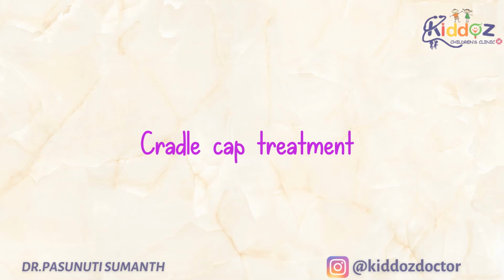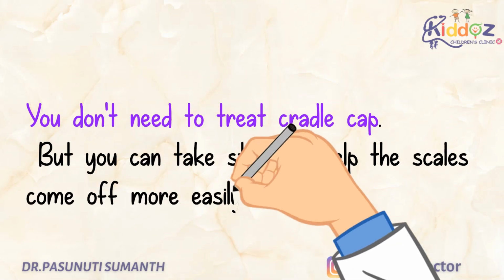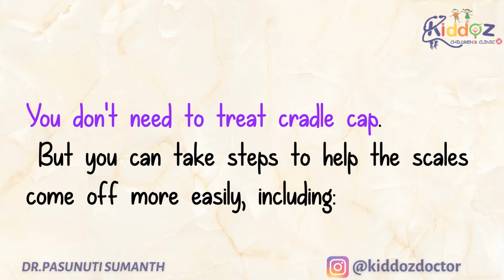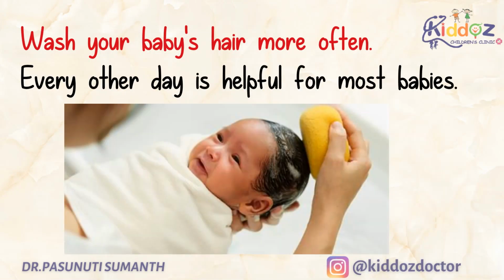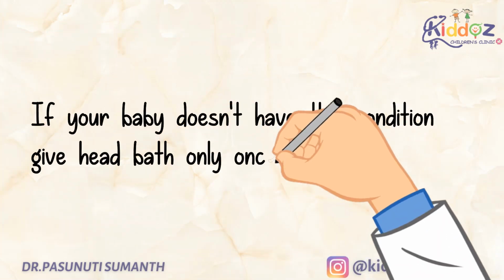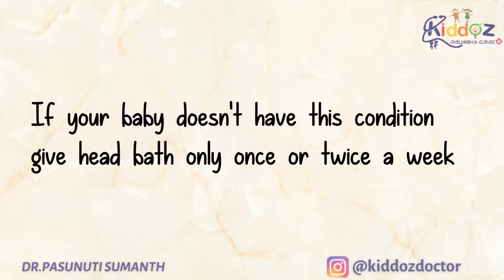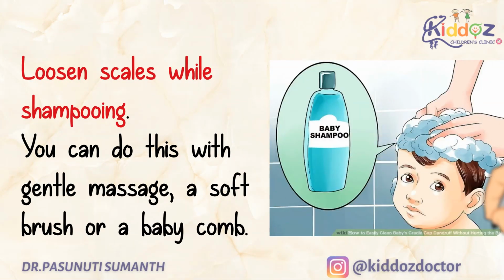Now, we'll see what the treatment for this cradle cap is. Actually, there is no need to treat this cradle cap, but there are a few tips to help the scales come off more easily, including these. First thing to do is wash your baby's hair more often. Every other day is helpful for most babies, and if your baby has another skin condition, ask your pediatrician or dermatologist how often you should bathe them. Whereas for those babies who don't have this cradle cap, a head bath is needed only once or twice in a week. The next thing to do is loosen the scales while shampooing.